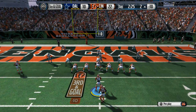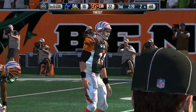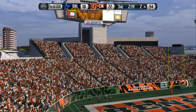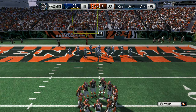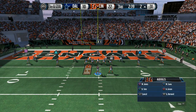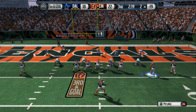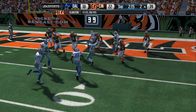Getting set as fast as they can. They better hurry to get the snap. The Bengals elect to take another timeout here, and they have only one remaining the rest of the way. Just 2 yards to go. And goal at the 2. And this pass goes incomplete as he was looking short that time.